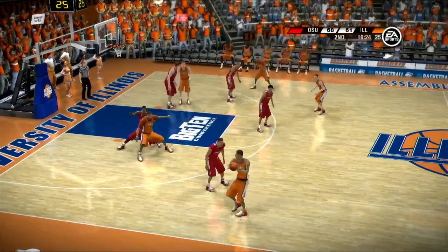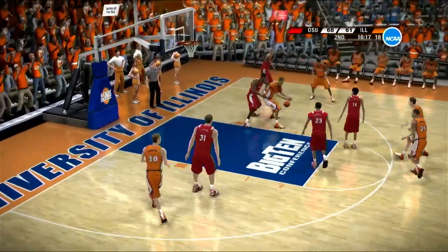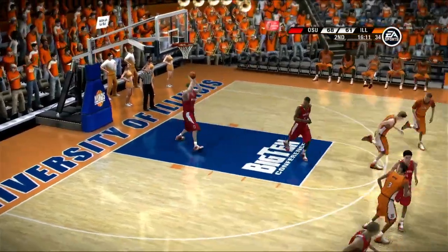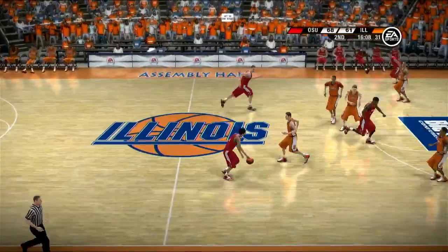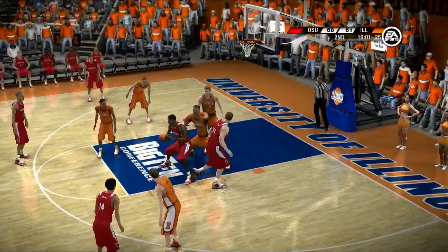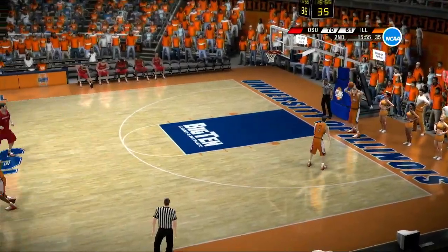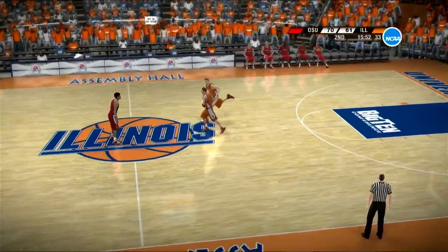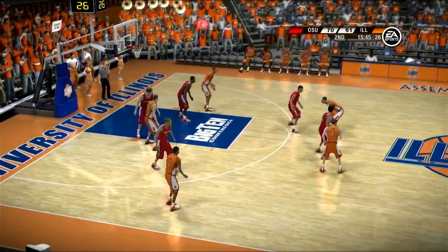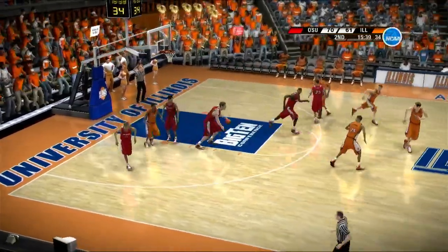Up and inside. Got a nice screen. Fakes it. For the bucket, and in and out. Whole team that's on the floor is quick. But so's the defense, and they do a nice job. There's the screen up on top. He shoots from the elbow. Off the rim and no good.